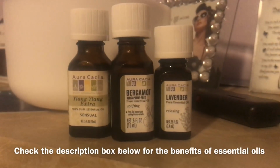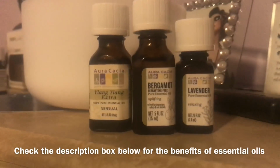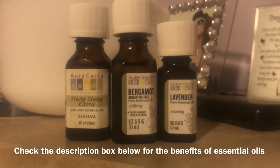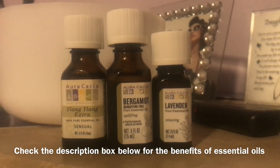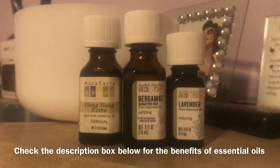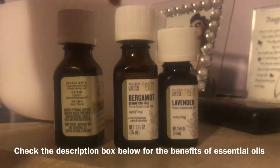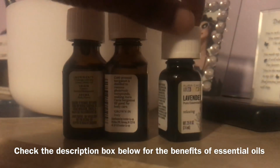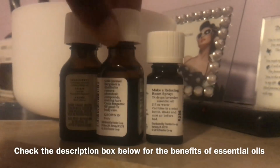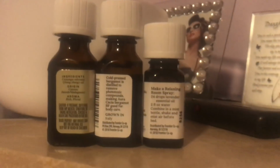Okay, so I have the first one that I can't really pronounce. Bergamot and lavender. Now, this is a good combo for anyone who is watching that does have high blood pressure or if you deal with things as it relates to anxiety and stress. So, I know y'all probably thinking, Uneak, you're so young. How do you have high blood pressure? Girl, we don't know, but I'm on a quest to figure it out myself.